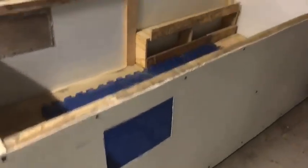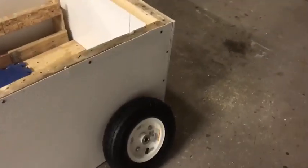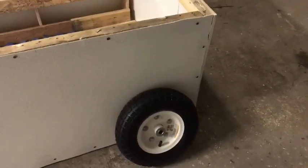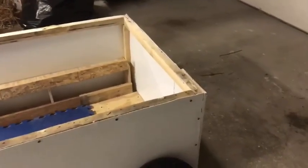Got their windows. I still need to put these 13-inch round wheels on. I need to get some kind of rod to use for an axle. I'll flip the thing over and put all that on, flip it back, and hinge on my top lid here. It'll be good to go.